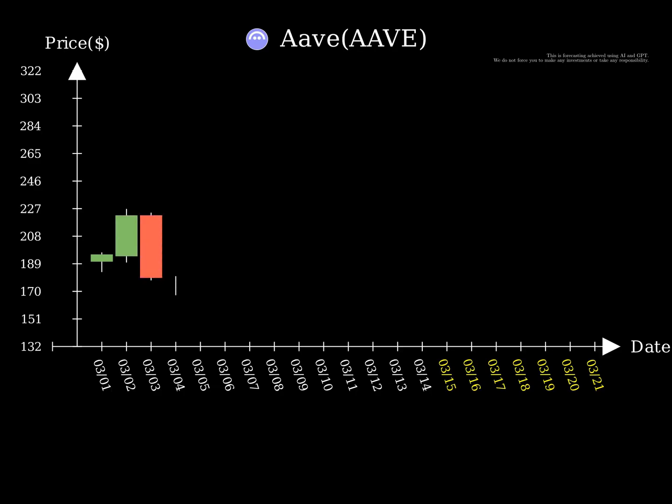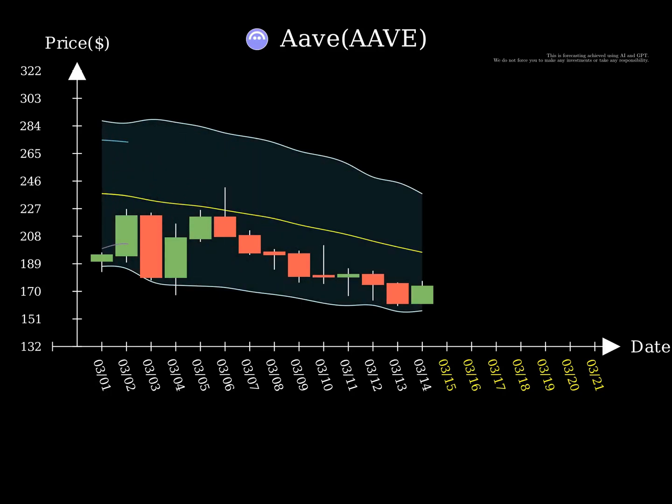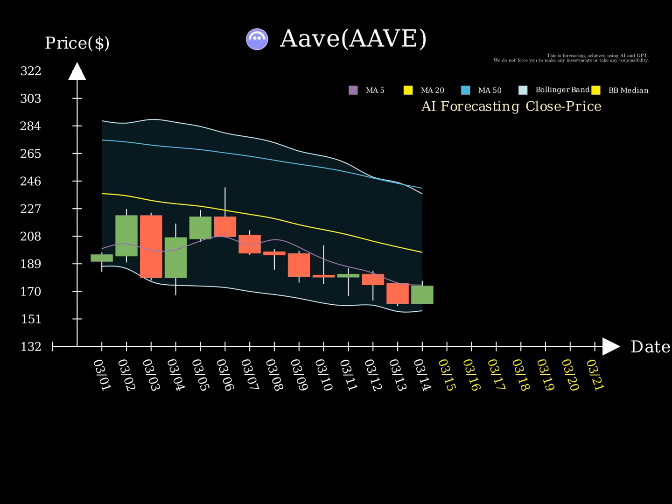Based on the provided data, Aave appears to be in a downtrend. The historical price data shows a consistent decline over the past 2 weeks, with the price dropping from $221 to $173. The forecast data for the next week further suggests a continuation of this downtrend, with prices predicted to fall below $160. Given this bearish outlook, a short position strategy is recommended. A suitable entry point for a short position would be at $170, which is slightly above the current price and the predicted low for the next week.